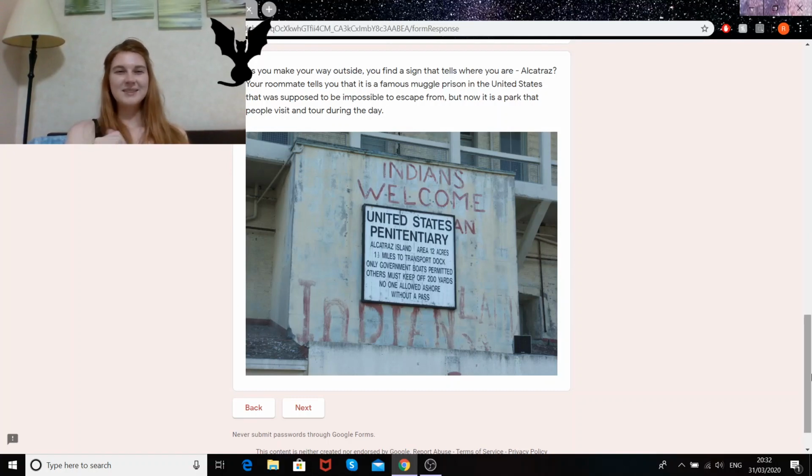I meant Azkaban. As you make your way outside, you find a sign that tells where you are. Alcatraz. Your roommate tells you that it is a famous Muggle prison in the United States that was supposed to be impossible to escape from, but now it is a park that people visit and tour during the day. Yes, indeed it is.